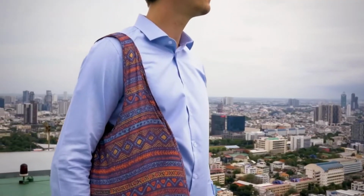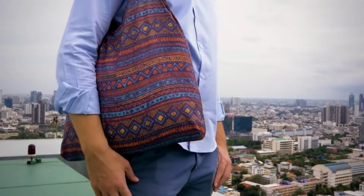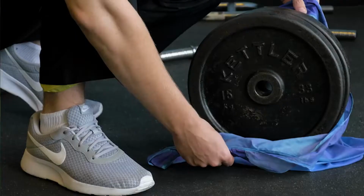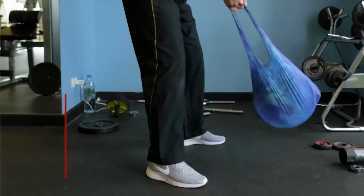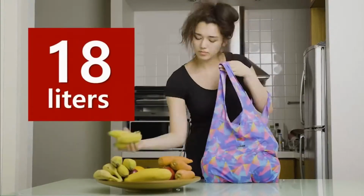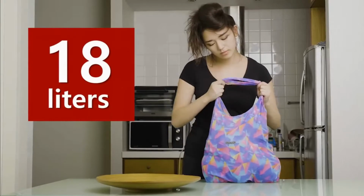It's crafted from our custom-made ultra-high-performance reinforced diamond ripstop fabric. The super strong fabric measures only 0.002 inches thick. That's half the width of a human hair. Stitched with a heavy-duty nylon thread, the bag can easily carry 66 pounds. And with 18 liters of space, it's big enough to cover your daily needs.